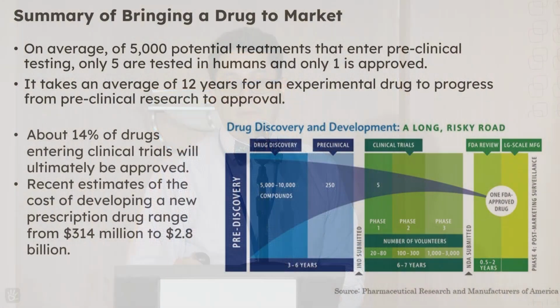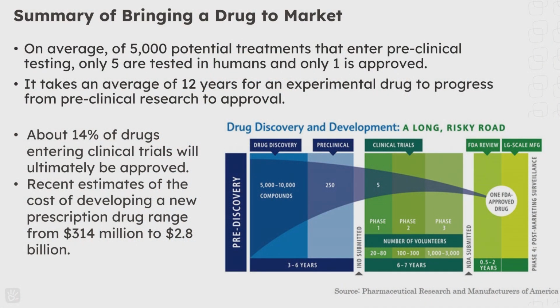And here's sort of the summary of bringing a drug to market. So you can see, on average, of the 5,000 potential treatments that enter preclinical testing, only 5 make it to testing in humans, and only 1 is approved. So the odds are stacked against you bringing a treatment.